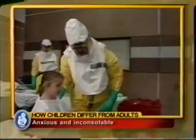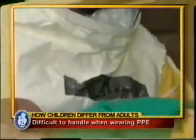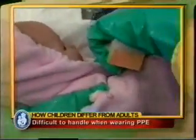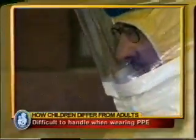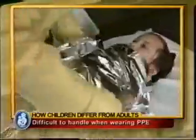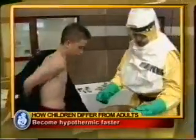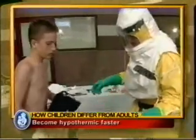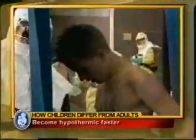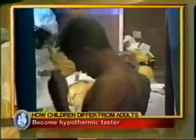Children, particularly small children, are more challenging to handle in a decontamination environment, particularly when staff are wearing personal protective equipment. Finally, children are less able to maintain their temperature when cold, becoming hypothermic faster. This is particularly important before they are decontaminated, when they are unclothed, and immediately after, when they are wet.